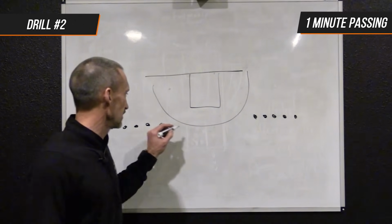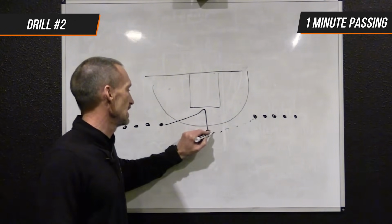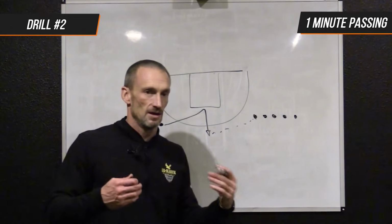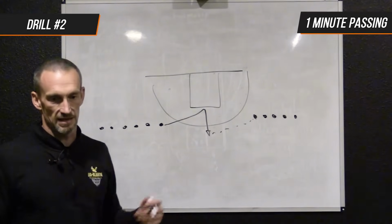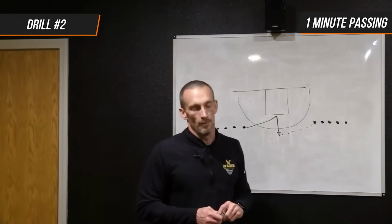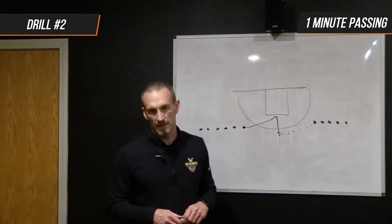It's just going to start with one guy making a V-cut to the paint. As soon as the pass is made, he's going to quick reverse it, and we're just going to continue to run that V-cut from the opposite side and get that pass swung from side to side as many times as we can. What you're going to hear the guys counting is the amount of passes completed in 1 minute.